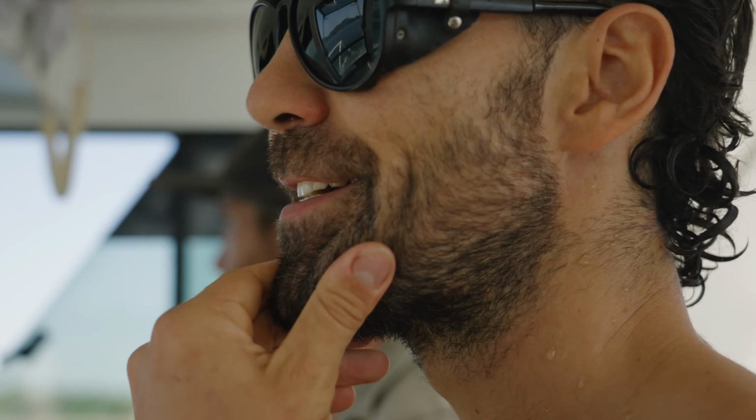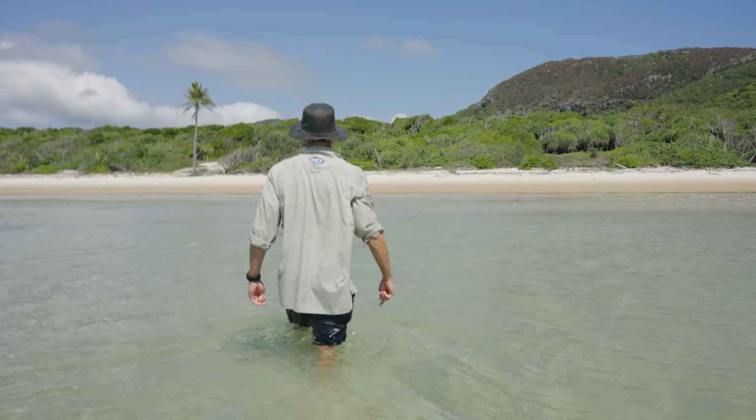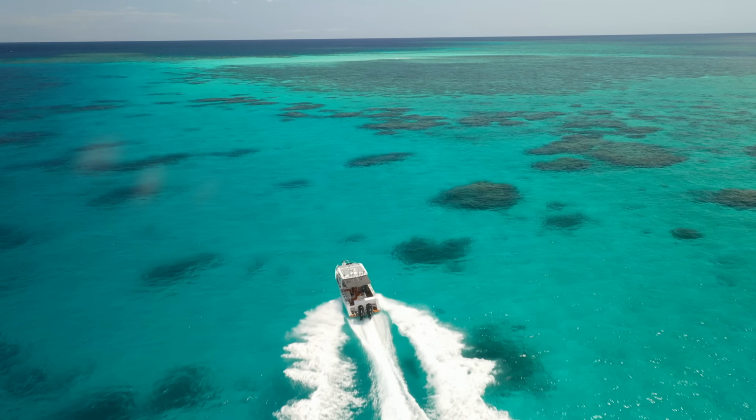If I could have 10 lifetimes over, I'd spend each of those lifetimes exploring the Great Barrier Reef. It's just my favourite place in the entire world. It's the place that I care the most about. It's the place that I love the most. It's the place that I feel at home. I'm fascinated by it.